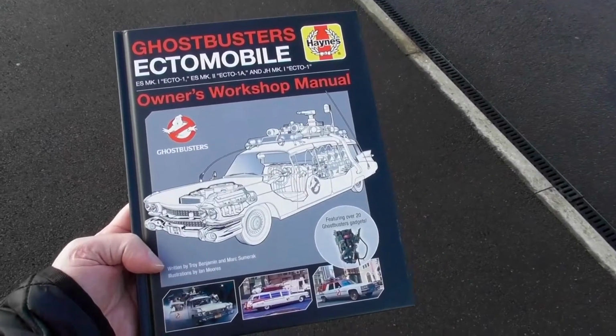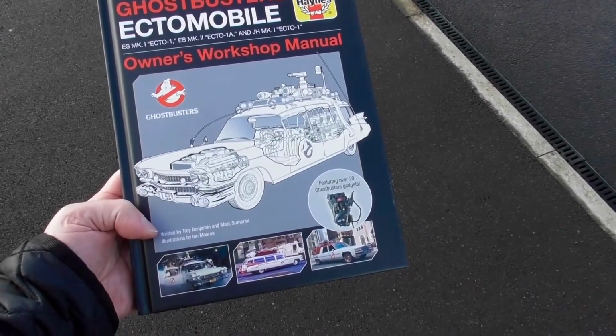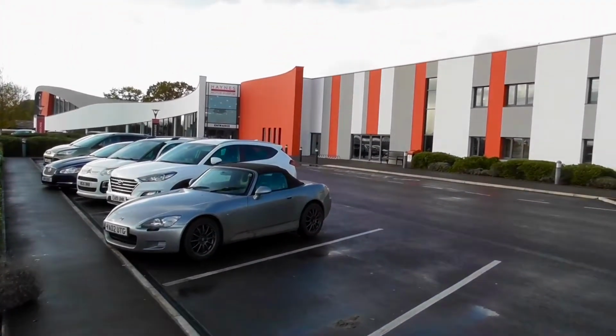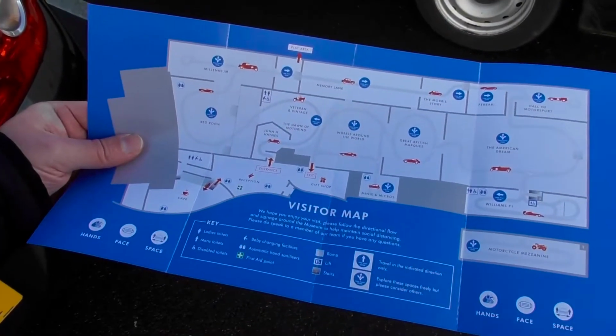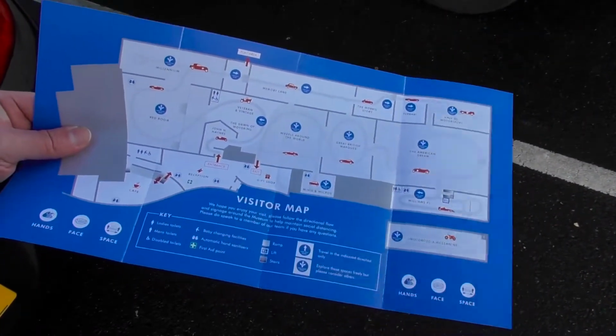I'm not sure that this is what John Haynes had in mind when he created the Owner's Workshop Manual back in 1960. What we do know, however, is that back in 1985 he launched and created the Haynes International Motor Museum. So we've been given a map of the one-way system throughout the museum, so let's take a look.